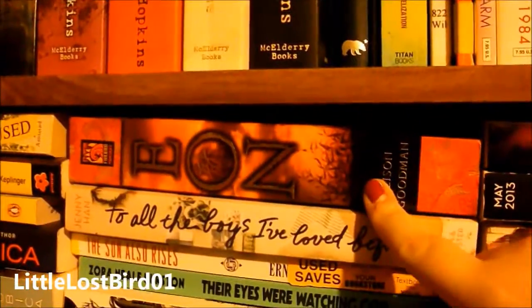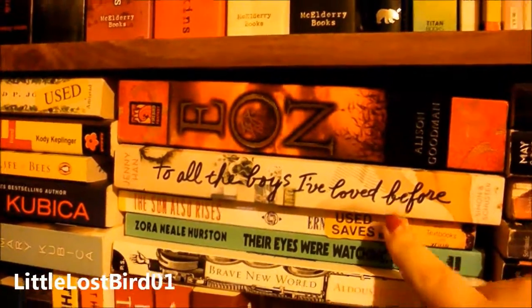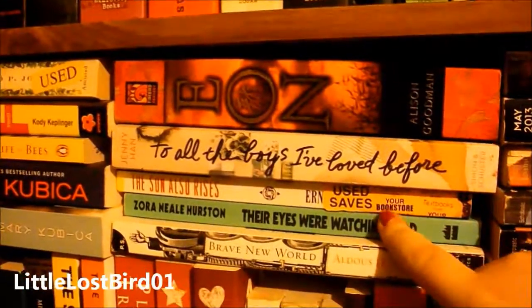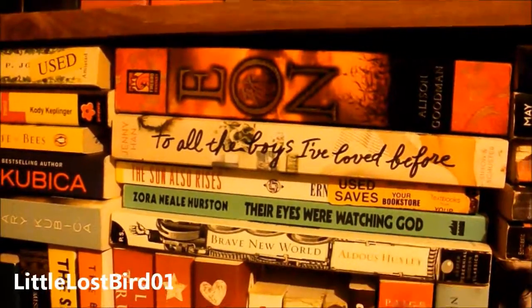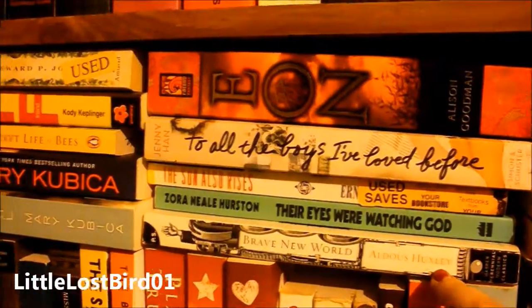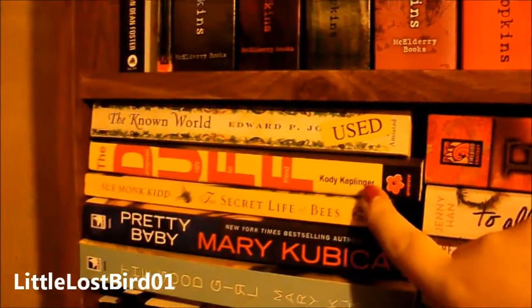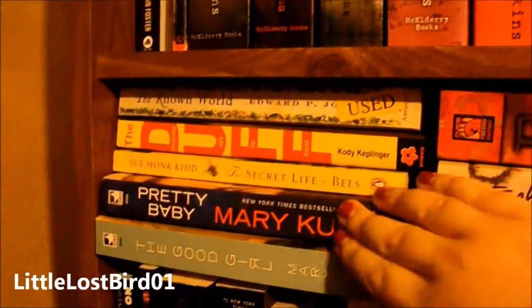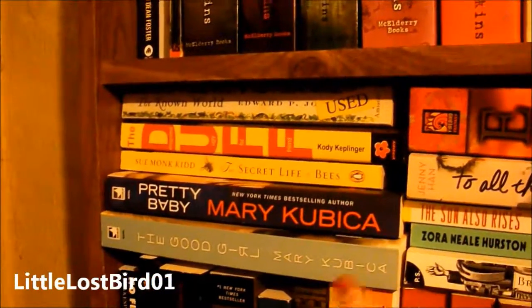Then we have Eon by Alison Goodman. And To All the Boys I've Loved Before by Jenny Han. The Sun Also Rises by Ernest Hemingway. Their Eyes Were Watching God by Zora Neale Hurston. Brave New World by Aldous Huxley. The Known World by Edward P. Jones. The DUFF by Kody Keplinger. The Secret Life of Bees by Sue Monk Kidd. Pretty Baby and The Good Girl by Mary Kubica.